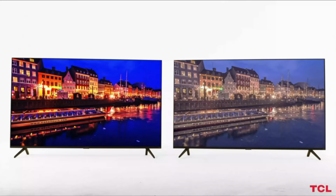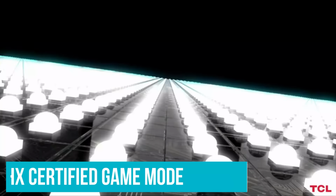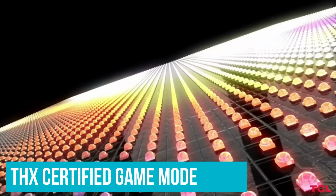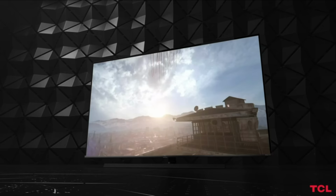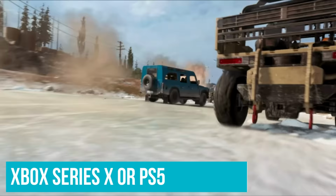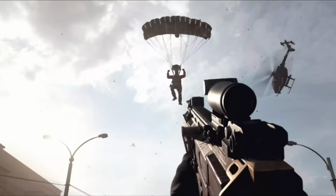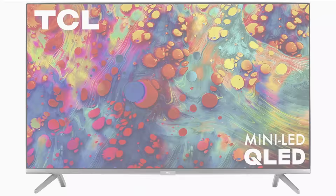The 6 series is brighter than before, more colorful, and doesn't have a single hint of haloing or light bleed. It's designed in a new way to hide your cables, and it's the first TV to come with THX certified game mode for 1440p by 120Hz gaming. It's not exactly the flat screen TV we'd recommend to next gen ready gamers looking for a perfect companion for the Xbox Series X or PS5 that can push 4K at 120fps. But if you're buying a TV to binge Netflix, stream Hulu, or, well, basically just enjoy your viewing experience, this is the best smart TV that we'd recommend for you.